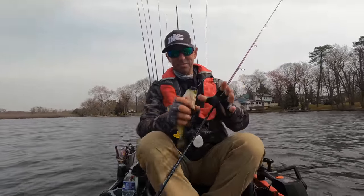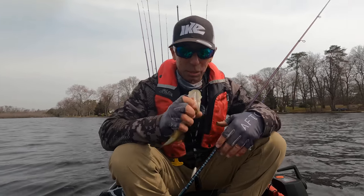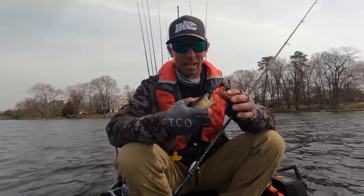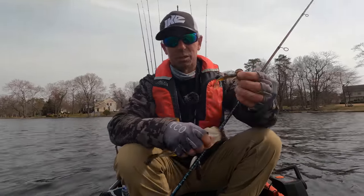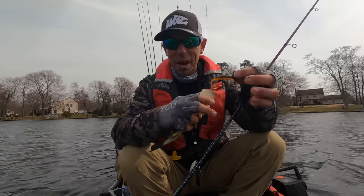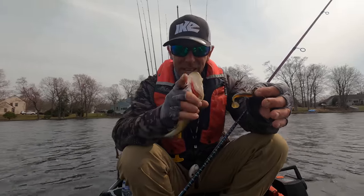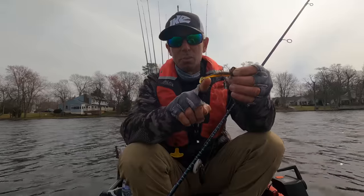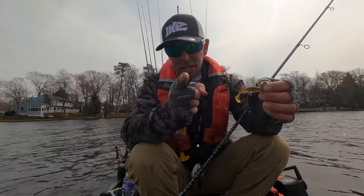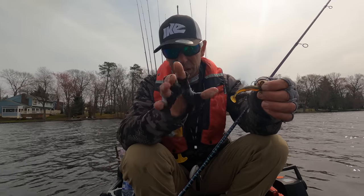See that. So when that water gets real clear, and we're talking about mid 40s, a little warmer in this section of the lake, a lot of times you got to get real subtle. And that's just an 1/8 ounce ball head with a 2.8 power swimmer by Berkley. And it's just got that little movement to it. The two movements of this finesse swim bait is you have a tab tail. So the tail goes left to right. Just a little bit, subtle.